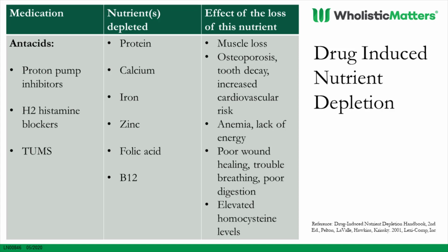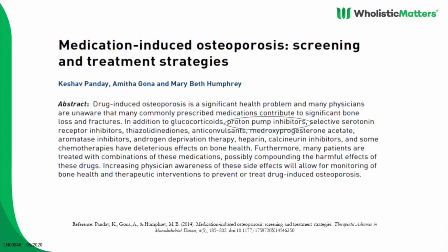What if we don't have enough calcium? Well, then we're going to get osteoporosis, tooth decay. And because the heart is highly dependent on calcium to have contraction, we're going to have cardiovascular disease risk. Without iron, we're going to get anemia and a lack of energy. Without zinc, wound healing, trouble breathing, and poor digestion, because zinc is necessary to make hydrochloric acid. And folic acid and B12 should always be given together, because they work together, not only to do DNA repair and mitosis, but also to get rid of elevated homocysteine levels, the #1 cause of cardiovascular coronary artery disease. So these are really important things that have to be dealt with if patients are taking these antacids of any type. So what we'll see in a moment is that this is not all that's wrong.